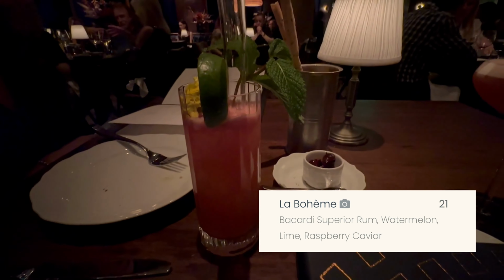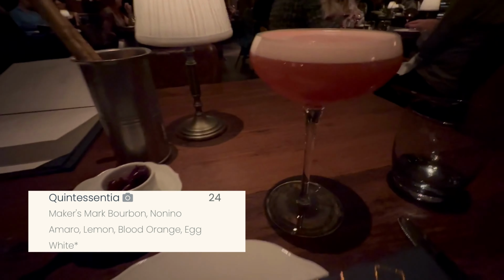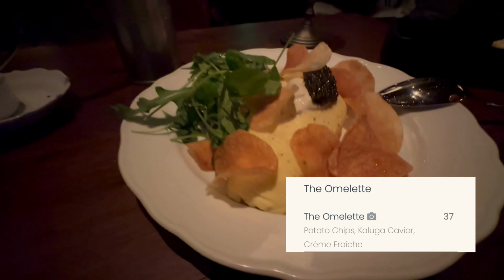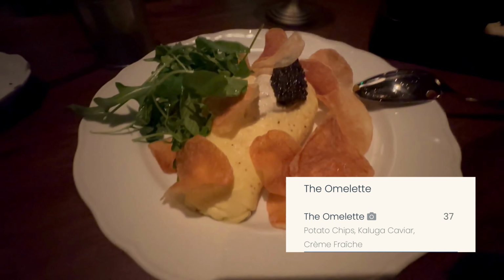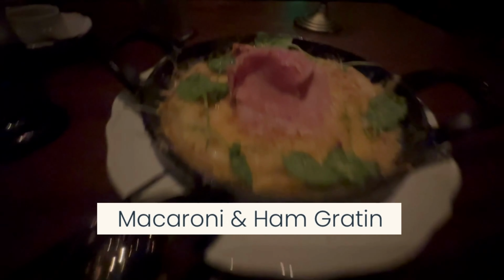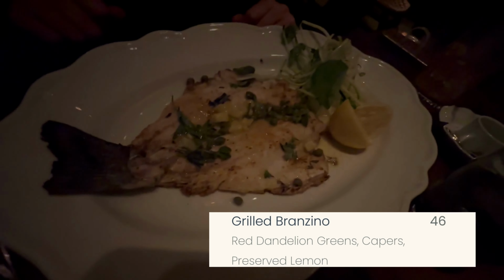I'm going to throw the descriptions and names up on the screen along with the prices. And then to start off the meal, we ordered the omelet, which is a very unique appetizer for dinner, but it was incredible. Moving into the main entrees, I had the escargot butter steak, Shannon had the branzino fish, and then we shared a nice side.